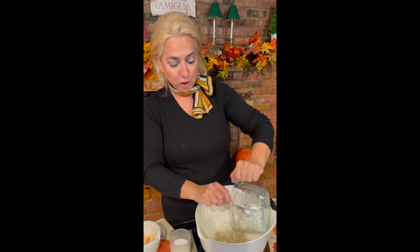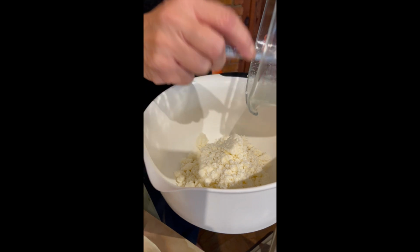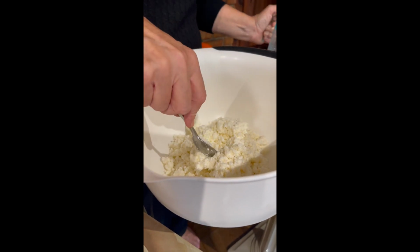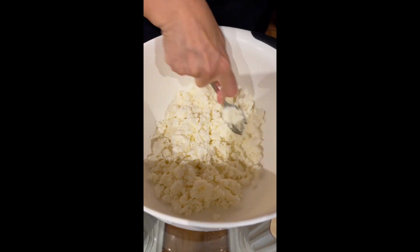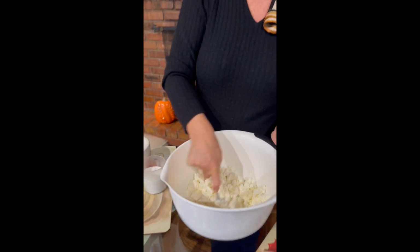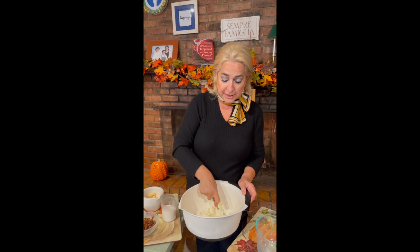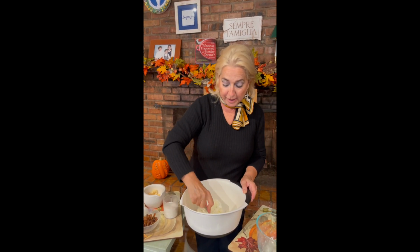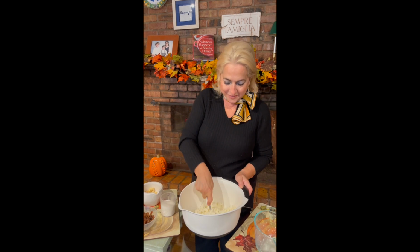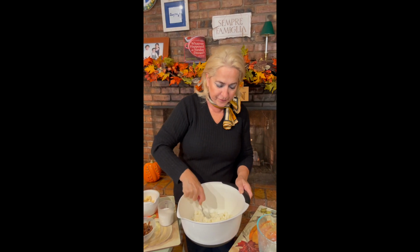We start with 2 cups of ricotta cheese. Now, you can either buy fresh ricotta, let's say you live near a farmer's market where they make fresh ricotta cheese, or you can buy the packaged ricotta cheese in your supermarket. There are so many good brands out there of ricotta cheese. If you're really lucky, you'll find ricotta imported from Italy, and that's an extra special treat. So here we have 2 cups of our ricotta.